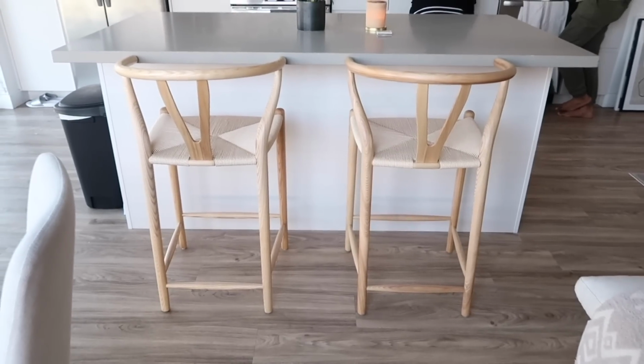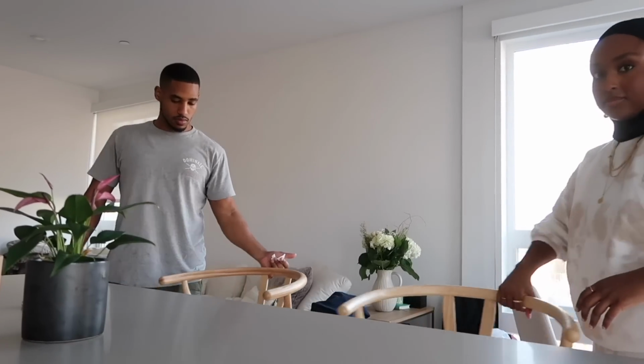I'm obsessed with them. Wow. Let's test them out. Test out the comfortability of them. I like how light they are.